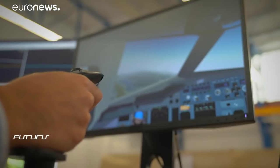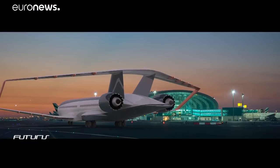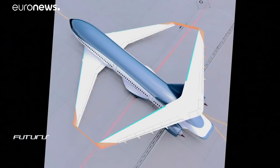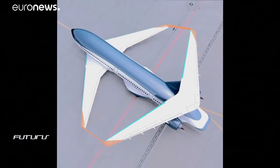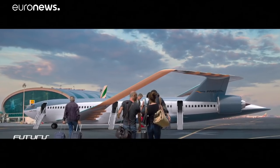According to their calculations, box-wing aircraft can transport more passengers than conventional aircraft with the same wingspan. Airlines will cut fuel costs and airport managers will handle growing passenger flows without changing the infrastructure or adding more flights.